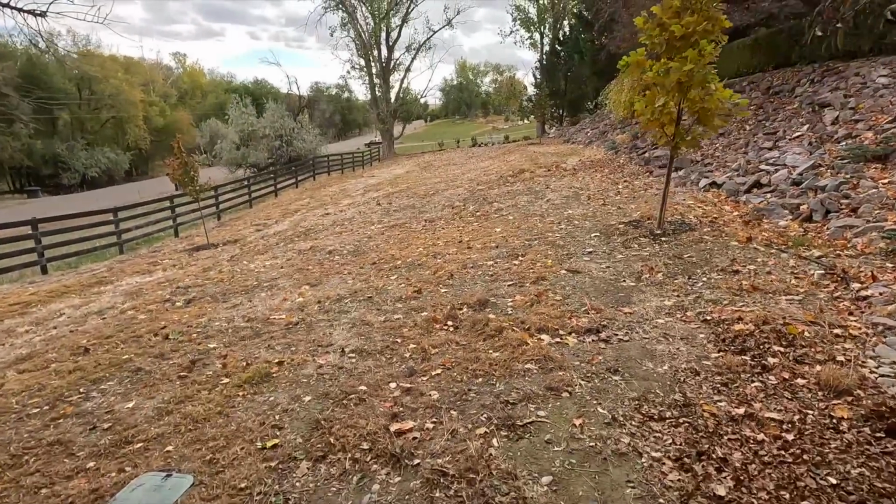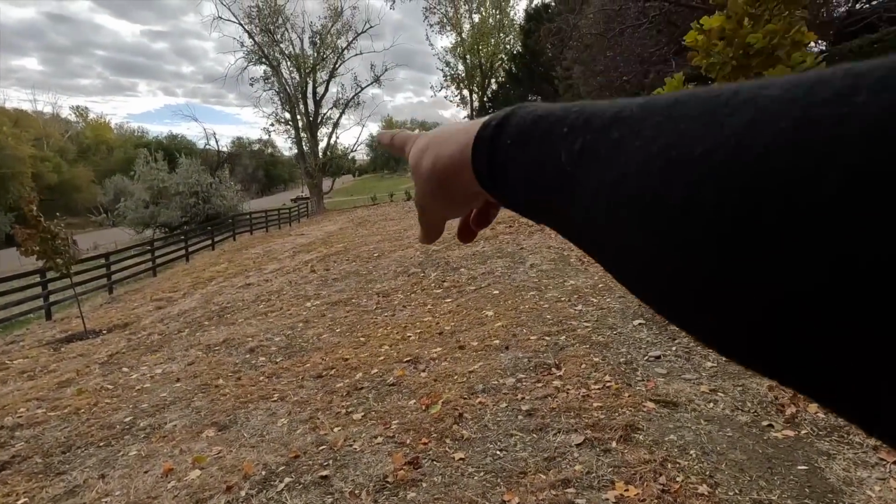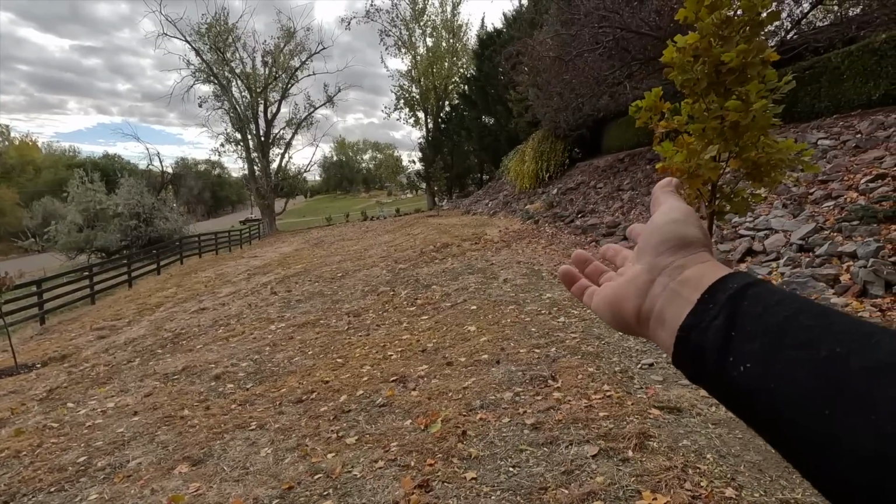I wanted to show you though where we're putting them. Okay, right down in this area. So this used to be the orchard. There were 2 rows of trees. I would say maybe like 12 trees in here altogether, I want to say.